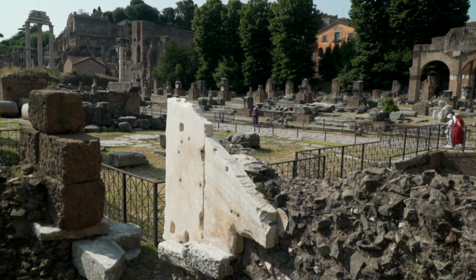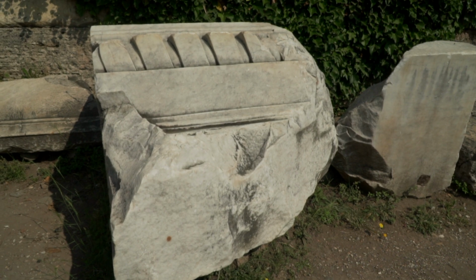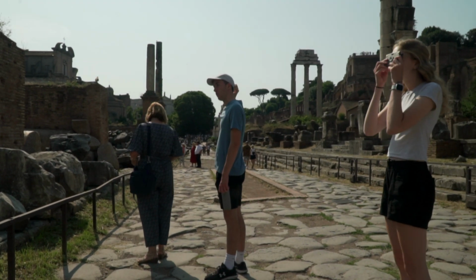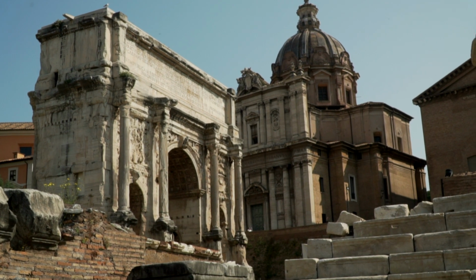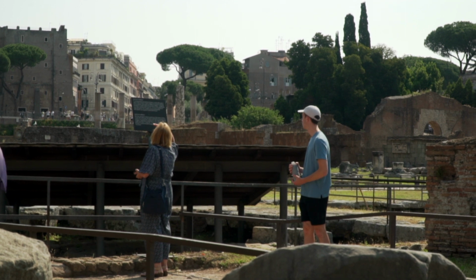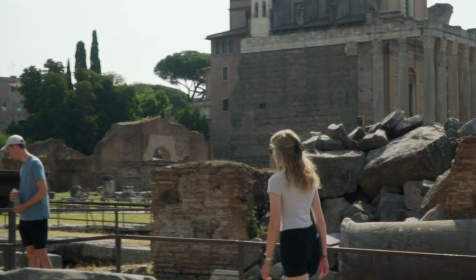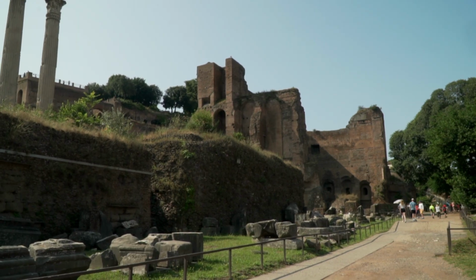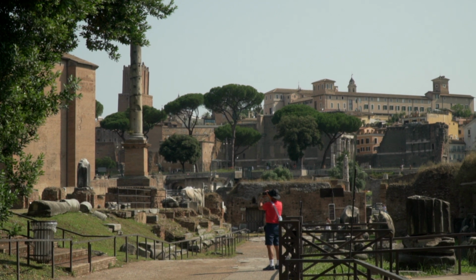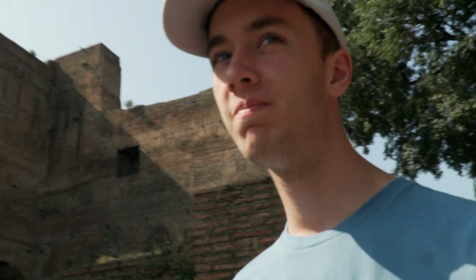Look how thick that marble is, too. Yeah. I think, well, it's cool. Pretty wild, huh?